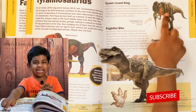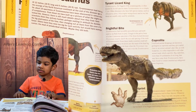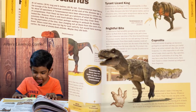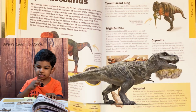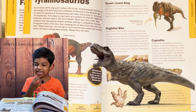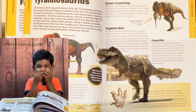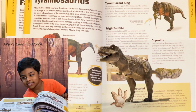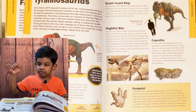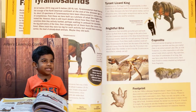It's a T-Rex. It's a Tyrannosaurus Rex. King of giants. Eats animals, so carnivorous. T-Rex are very big.